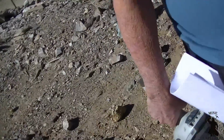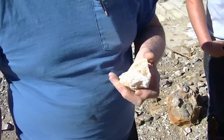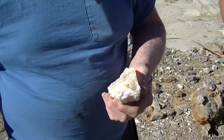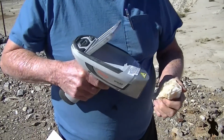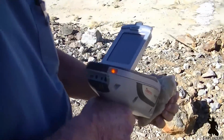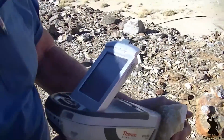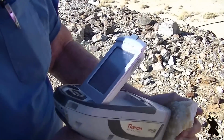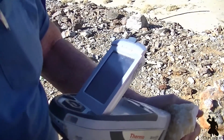Blasting and drilling, that kind of stuff underground. Oh wow, that is cool. That's aragonite. Nice piece. This will show calcium, mostly. Beautiful piece. And tell us what this gun is again, because I'm going to add this to the video on the mine. This is an XRF gun, X-ray fluorescence.